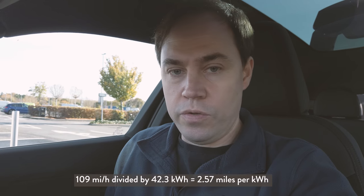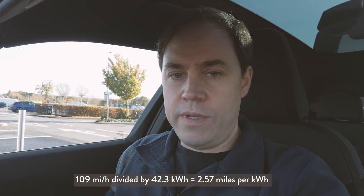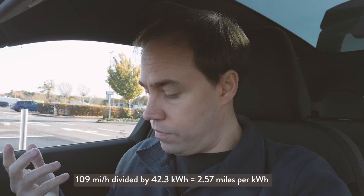109 divided by 42.3 is 2.57. So what it seems to be displaying there is around 2.58, 2.6 miles per kilowatt. To be honest, that seems fairly reasonable, because getting 3 miles is a little tricky on this car. You can get it on the Nissan Leaf. I was averaging over that. It's light, it's efficient, and it doesn't use a great deal of energy. But this car, I think 2.6 seems like a realistic figure. So that's interesting, that's roughly what it works out as.